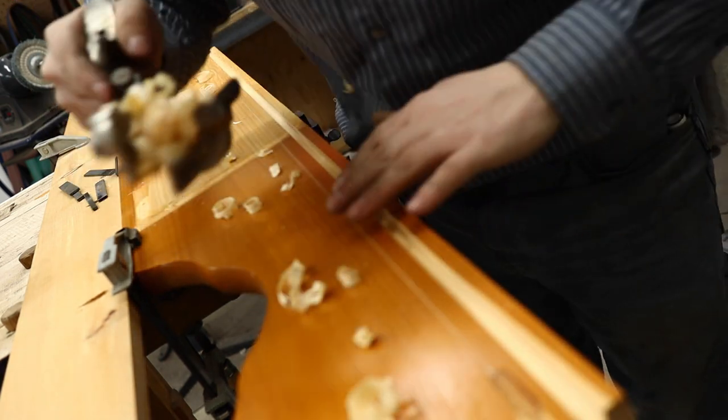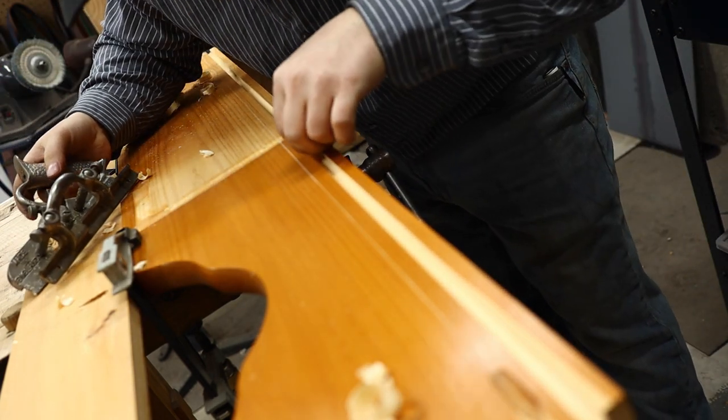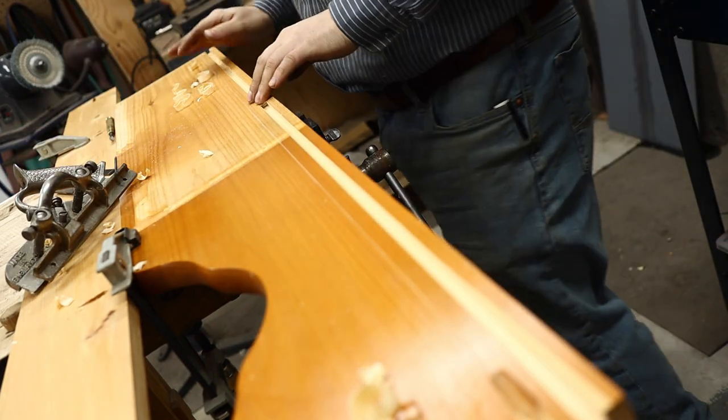We're riding on our foot there all the way along now, which is our depth stop. So we've reached a perfectly even depth all the way along.